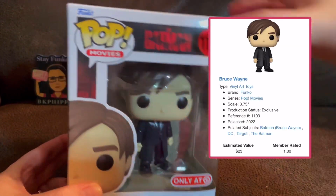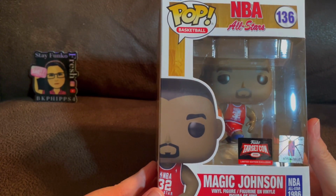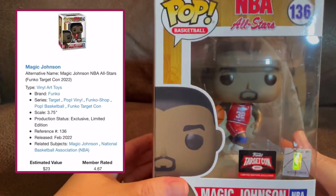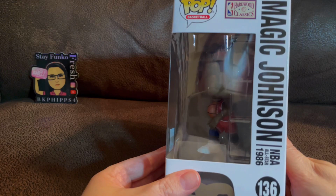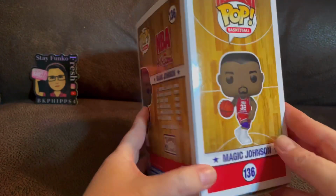Oh, let's check the PPG. Last but not least, I got one for my hubby. As you've seen before in the background, we have a bunch of sports Funko Pops. So I did have to grab the Magic Johnson, TargetCon 2022, number 136, PPG. I did have to snag that one for him. I think it's pretty slick. I like the outfit. He has another Magic Johnson one up there, but I definitely had to get this one, too. So we got this for his collection. That was a nice one to snag.